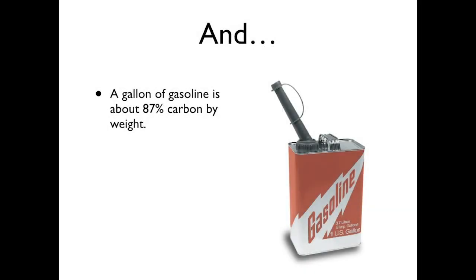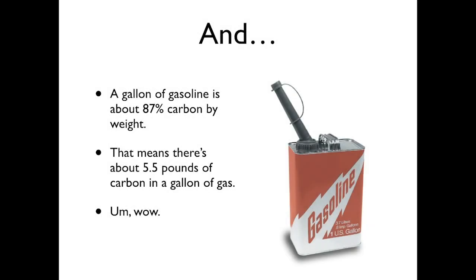Oh, and I spilled my beans here. So if a gallon of gasoline is about 87% carbon by weight, how does this compare to the amount of carbon in a gallon of gasoline? What do you think? I gave you three choices at the beginning. You remember what they were? Is this three times as much carbon, about the same amount of carbon, or a third of the amount of carbon in a gallon of gasoline? It's about a third. And that's because I made a mistake, which I'll talk about in a moment. So there's 5.5 pounds of carbon in a gallon of gas. Wow, that's a lot for 391 million times a day.